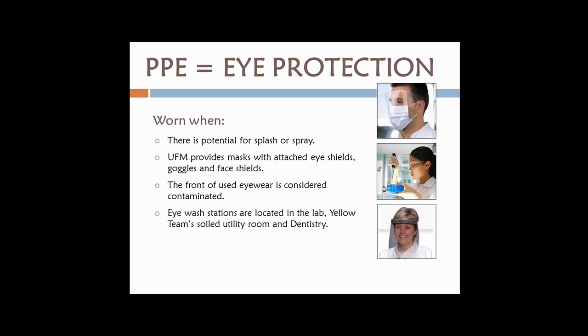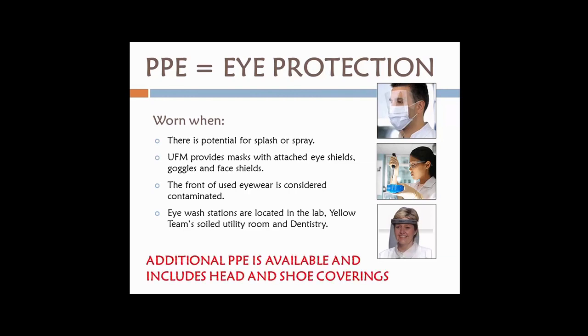In the event eyes are inadvertently contaminated, they should be flushed liberally with water. Eye wash stations are located in the lab, Yellow Team Soil Utility Room, and in dentistry. Additional PPE is available on each team and includes head and shoe coverings.